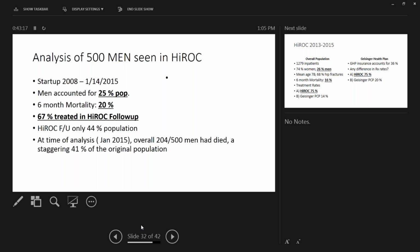More men opted to follow with their primary care, but very worrisome, and this is a very simple analysis, I simply know that these men died. I don't know why. But from 2008 to January 2015, when our data was cut, we lost an additional 20% of the population. So at the time, 41% of this original 500 male post-fracture cohort were deceased. Again, this is consistent with the fact that men have increased morbidity and mortality post-fracture. We don't know why, but we have to focus on trying to make this better.